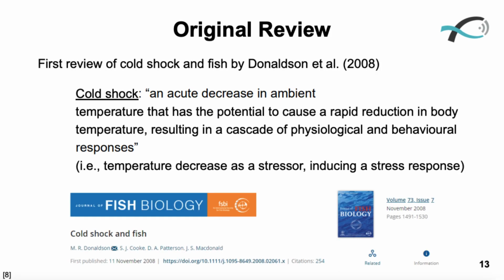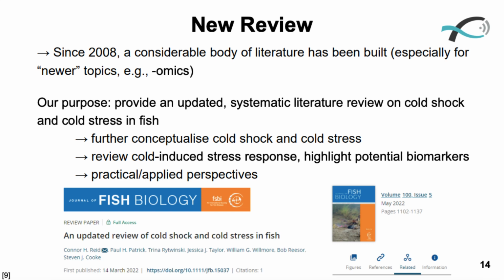So back in 2008, there was one review article put out by Donaldson and Steve's group on cold shock, and they defined what cold shock meant to fish as an acute decrease in ambient temperature that causes the potential for rapid reduction and a rapid cascade of physiological and behavioral responses. And so they did a large review on some of these physiological and behavioral changes in fish. But since so many more studies have been done, the review had to be updated. And this is where Connor's work comes in.